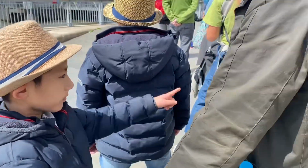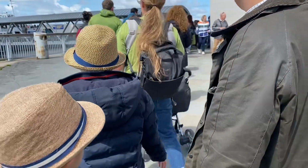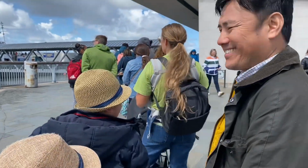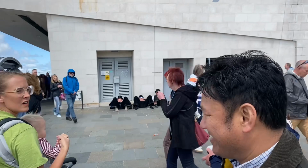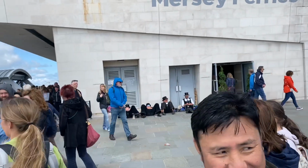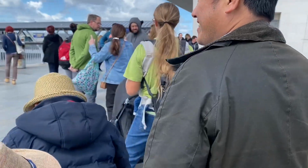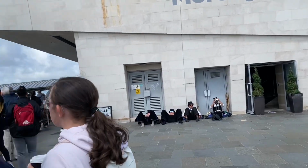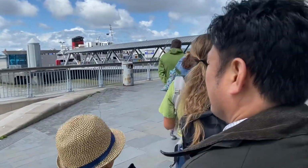So yes, this is going to be a 50-minute river explorer cruise. From this cruise, we are going to learn more about the fascinating history of the River Mersey and see some incredible views of Liverpool's world famous waterfront from the deck of the famous Mersey Ferry.